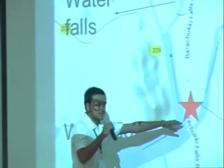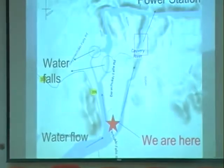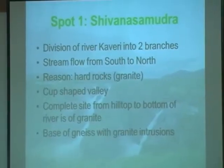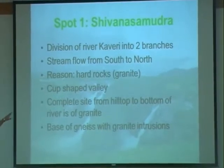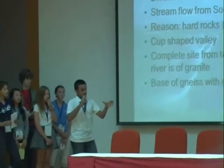So before we went to those 2 falls, we went to this position where the river Kaveri splits. It splits into 2 parts due to the presence of very hard rocks. Those hard rocks are granite. You can see that this river Kaveri got 2 branches because there is a small fragment of granite between them, because of which the river divides into 2 parts, one going towards the right and one towards the left, into different falls. The reason for this was, as I told you, hard rocks of granite.